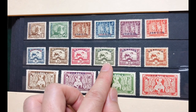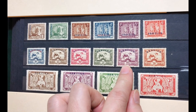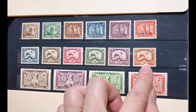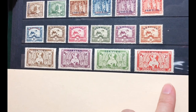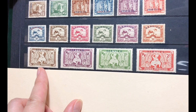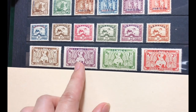010 is a 21 cent olive green with a blue overprint. 011 is a 25 cent deep violet with a blue overprint. And 012 is a 30 cent orange brown with a blue overprint. And the last four in this series is a picture of the Apsaras Celestial Dancer. First one is 013. That's a 50 cent dark brown with a blue overprint.